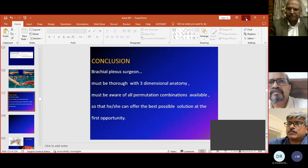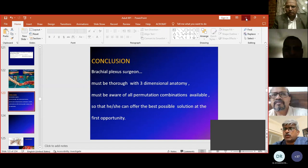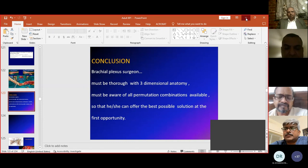Okay, sir. Sir, Hari, sir. Please. Sir, I have a question, sir. What is the procedure to restore the supination function, sir? You told that after elbow flexion, we have to restore the supination. No, supination will come only with good biceps recovery. We don't do anything specific for supination. If you get good biceps recovery, supination comes.